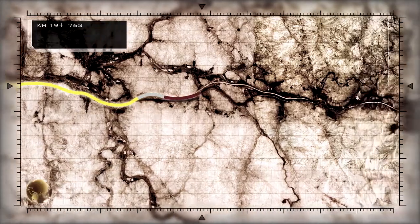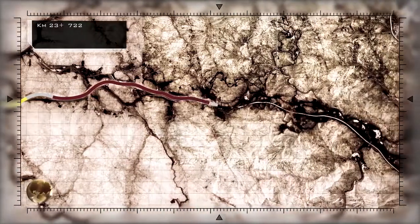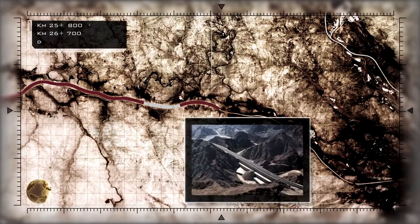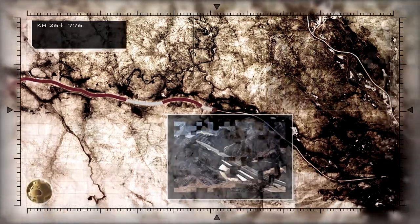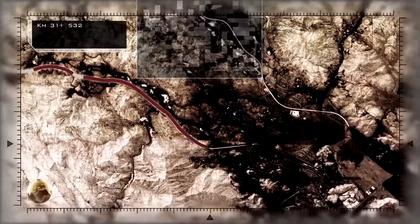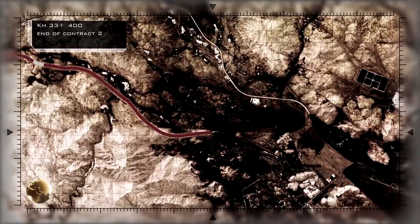Contract 2 began at kilometre 18 plus 800, and its main engineering features were the numerous culverts, reinforced soil walls, mountain cuts and rock fills. The end of the contract was at kilometre 33 plus 400.